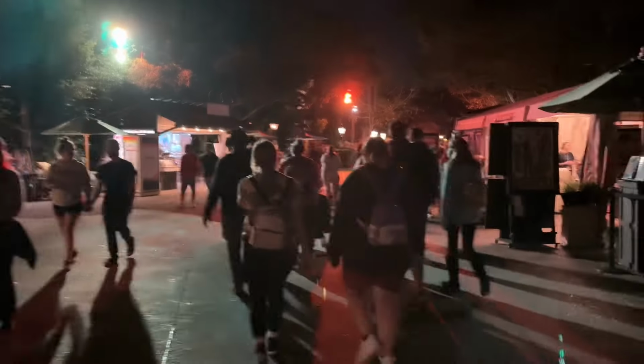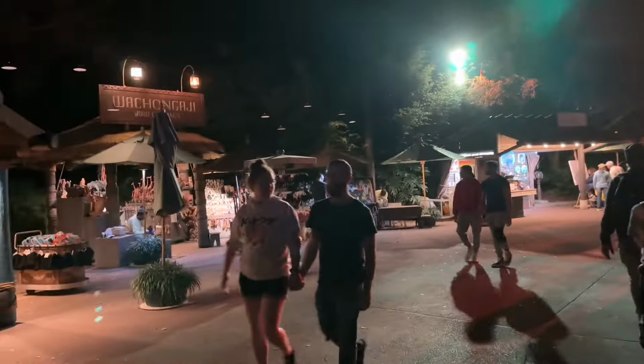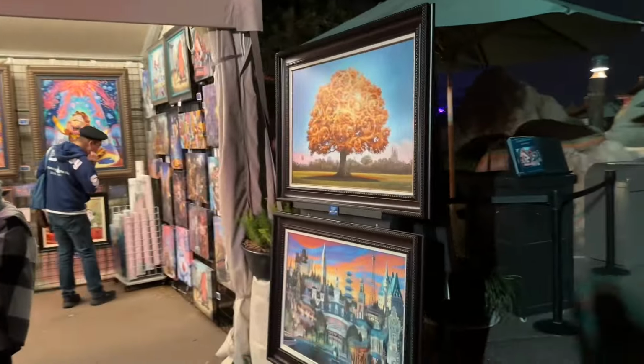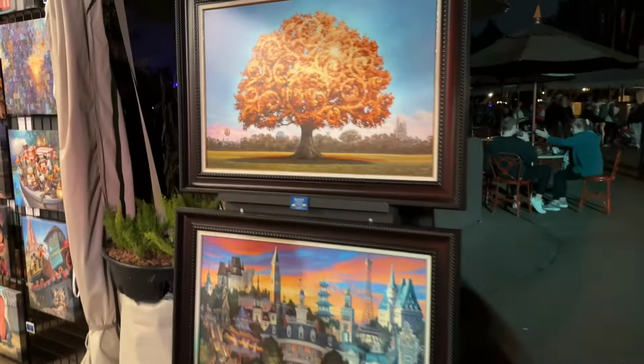The crowds are still pretty heavy, guys. Today turned out to be a beautiful day, and I think people just took advantage of the weather. But oh, I'm gonna check out some of the art here because this is one of my favorite artists.